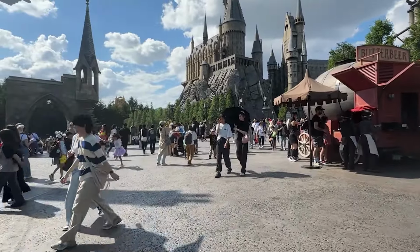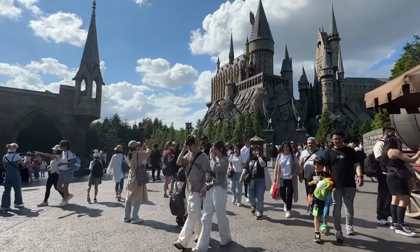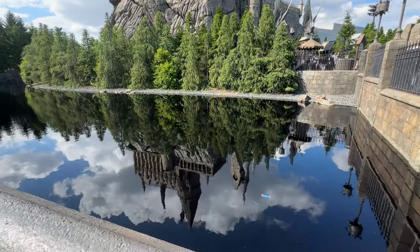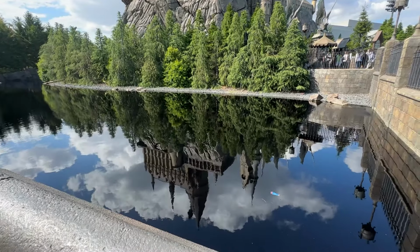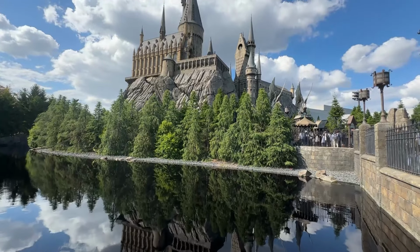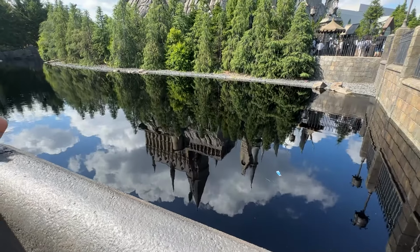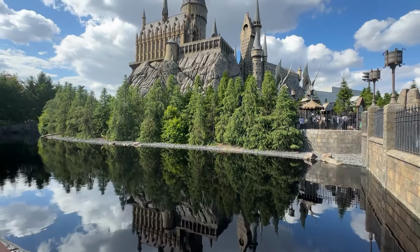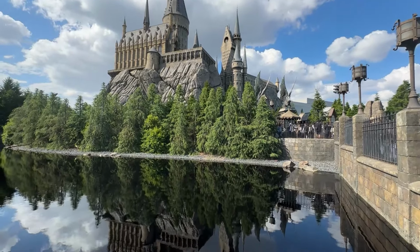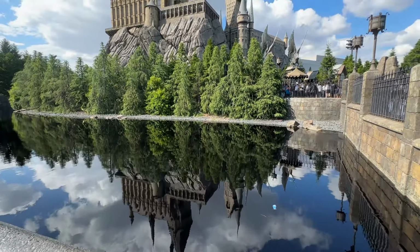The one incredible difference though about this Harry Potter world and all the other Harry Potter worlds, the water is like the Black Lake, like described in the books, where you can see the reflection of Hogwarts, and it's so stinking awesome. Oh my gosh, I wish this was in the US parks. I can't tell you how cool it is to see it like this. It's really something else. Wow, I'm sorry, I'm lost for words. It just makes my Harry Potter heart very, very happy.